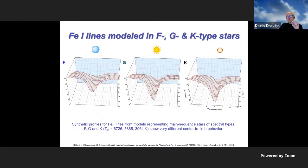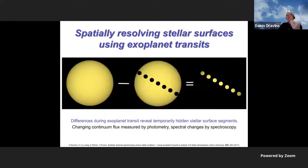One observational effect of this is that the spectral line broadening gets greater close to the limb of the star, because there we can see the velocities along the line of sight. The horizontal velocities along the line of sight are greater. And so if we go from the center of the disk here for a hotter star, gradually toward the limb, lines become significantly broader. And the same thing for the sun, not so pronounced for the cooler stars.